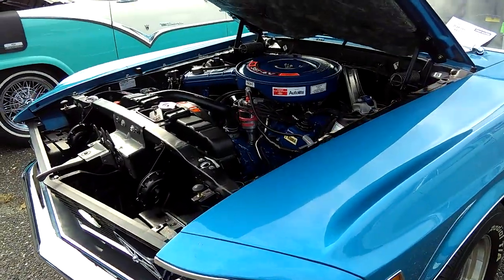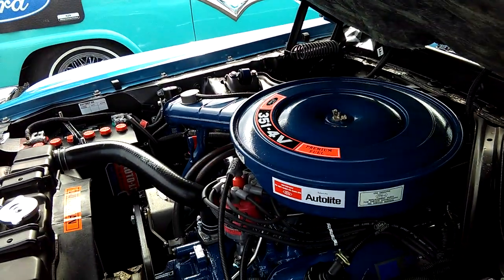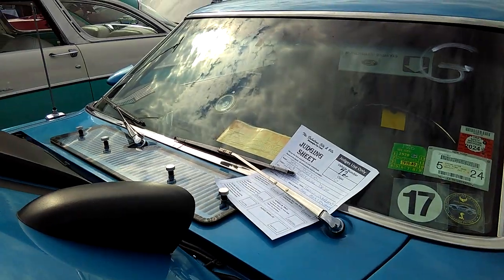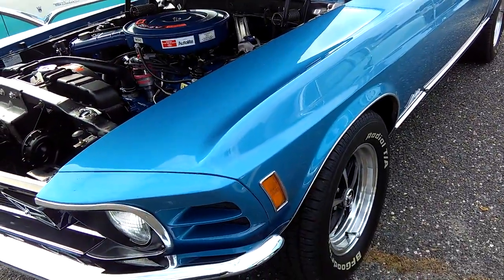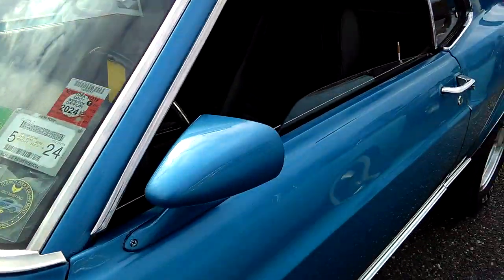Looks like a 1969, 1970. It's got a 351 Cleveland. It's got Cleveland in it. 351 Cleveland. Oh, 1970. Very nice. This is a fastback.